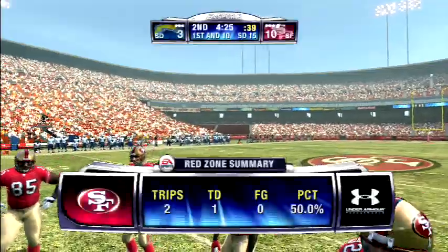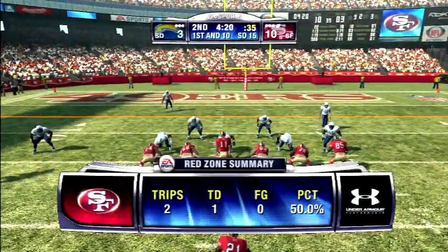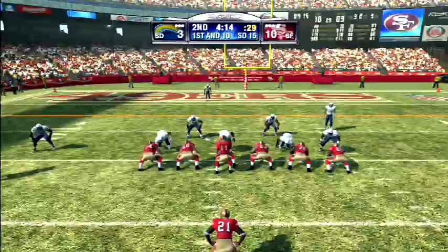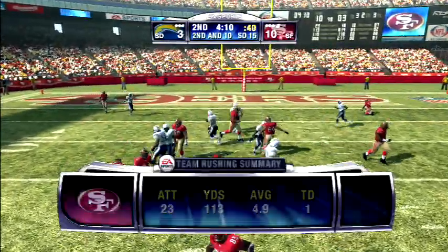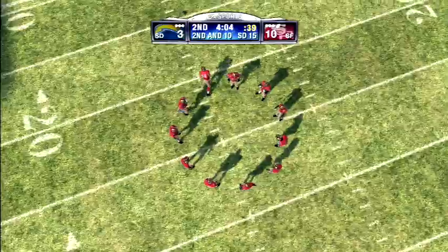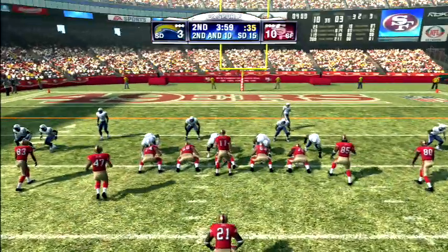They line up at the 15. Gore is the single setback. Again with the run. He's brought down at the 15. Didn't get much, and that will bring up 2nd down. From the 15-yard line, the Chargers bring in the nickel package.